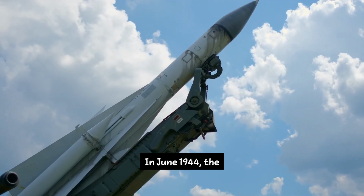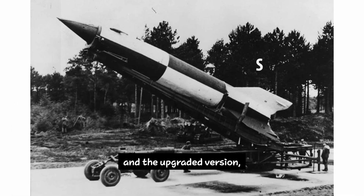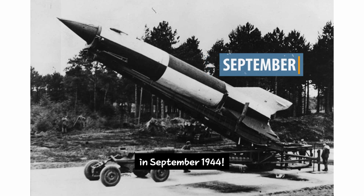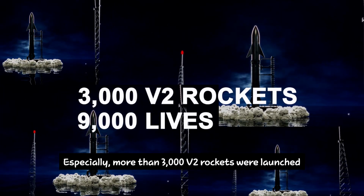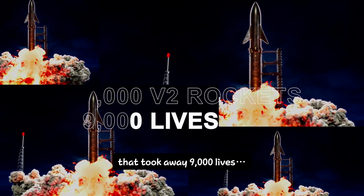And so, in June 1944, the V1 rocket was launched for the first time, and the upgraded version, the V2 rocket, was launched for the first time in September 1944. The target of this rocket was usually London, the capital of Britain. More than 3,000 V2 rockets were launched, and it became a terrible weapon that took away 9,000 lives.